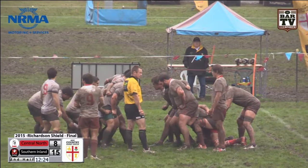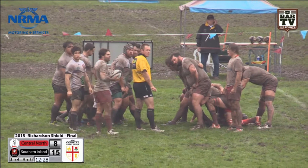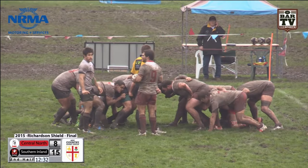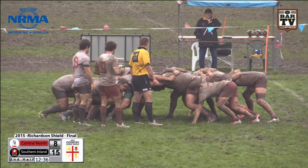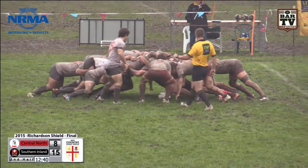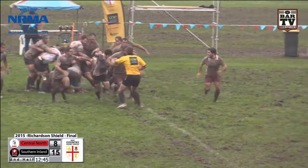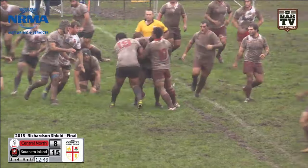For Southern Inland, it looks like Howarth is coming off. We still got subs going off for Central North. Right, crouch. Bind. Set. So advantage in the scrum already showing. They've dropped a breakaway, but it doesn't matter.